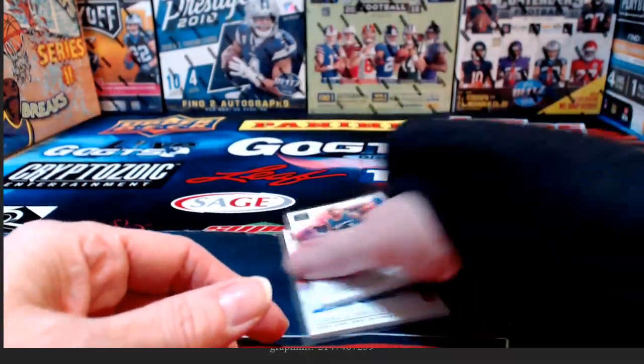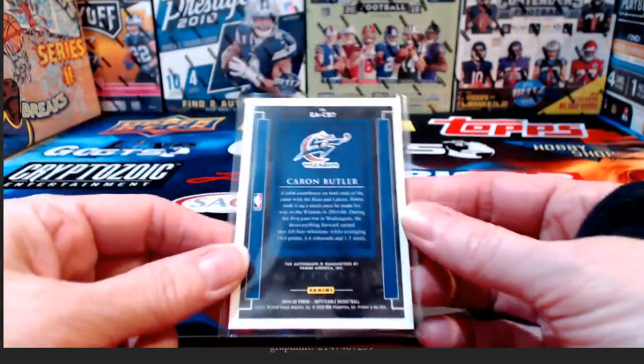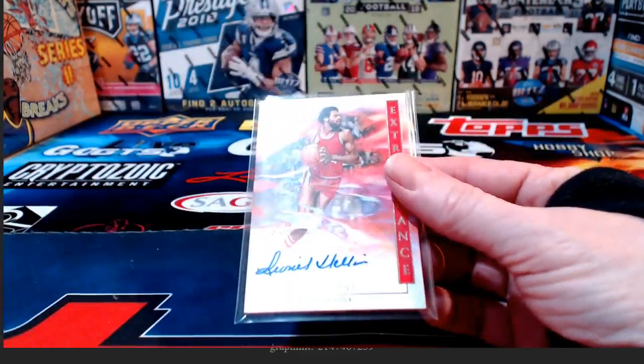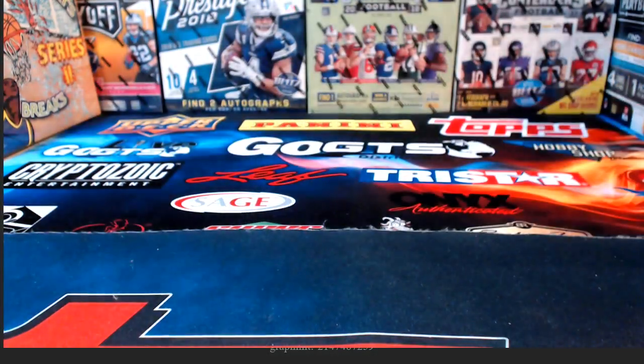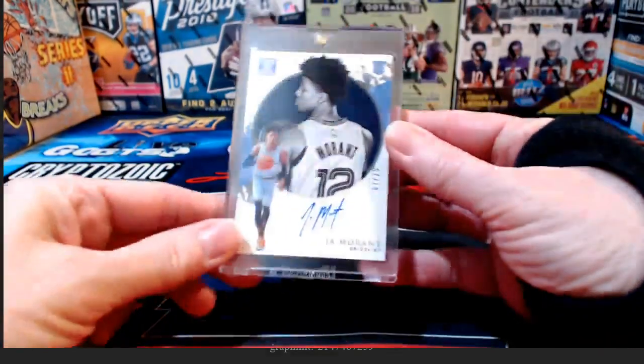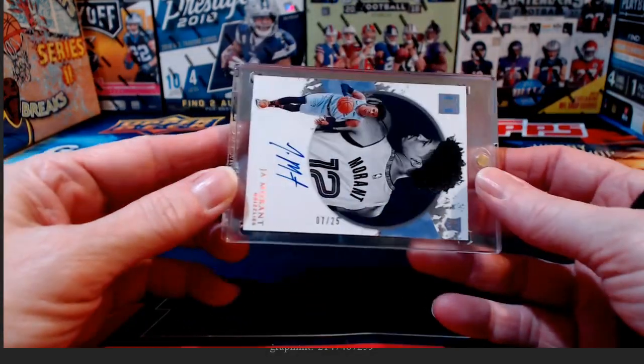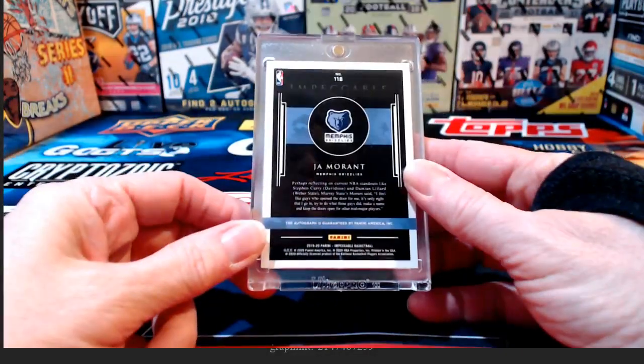Allen Houston, numbered to 99, the Knicks. Numbered to 25, Butler for the Wizards. And Lionel Hollins, Portland Trail Blazers, numbered to 99. And just remember, if you did not get, oh, whoops, and this. I had him set separate. Everybody's like, wait, what? Yeah, this guy. Ja Morant and the Memphis Grizzlies, numbered to 25.